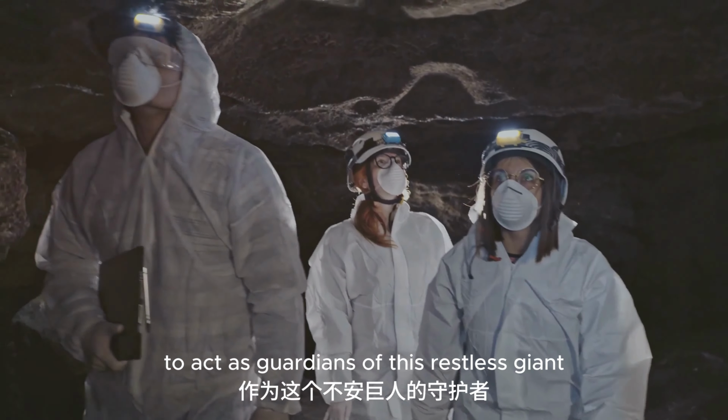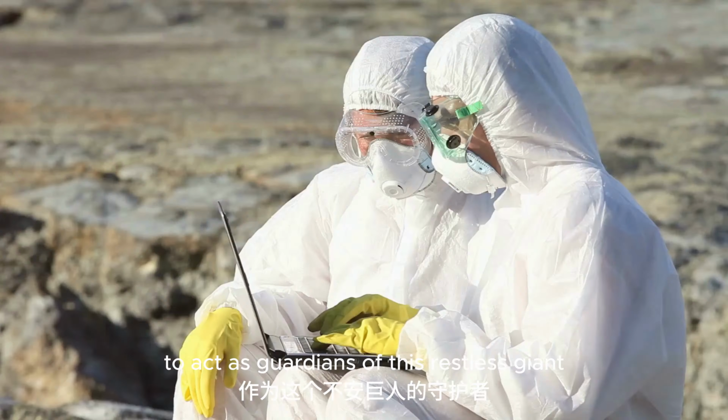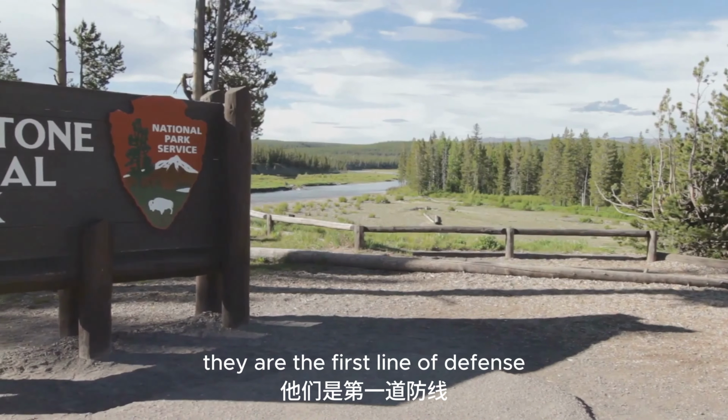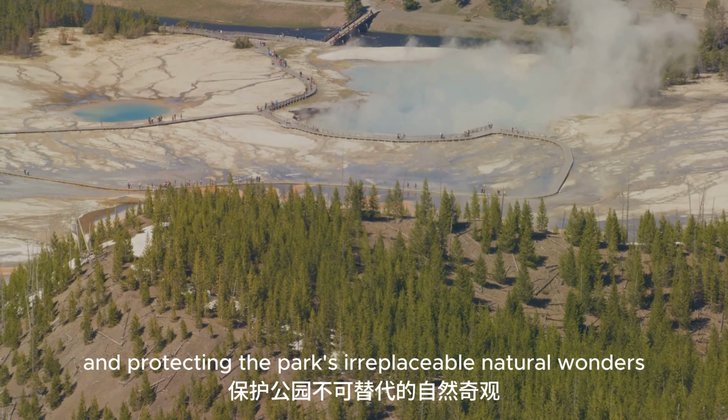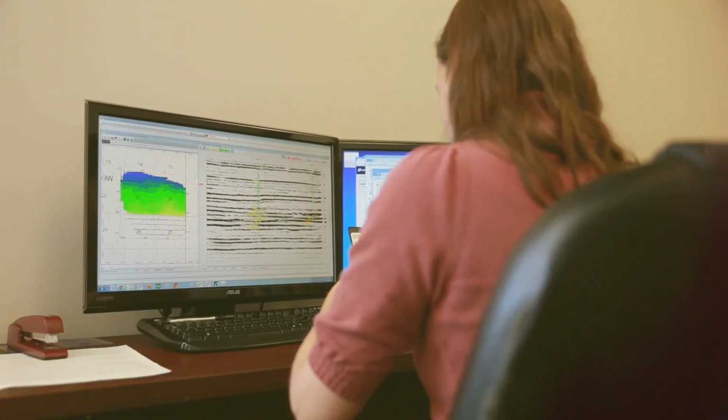this restless giant. Their mission, to monitor Yellowstone's every twitch and tremor, to decipher the whispers of the Earth and anticipate potential hazards. They are the first line of defense, charged with ensuring the safety of visitors and protecting the park's irreplaceable natural wonders.